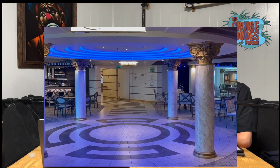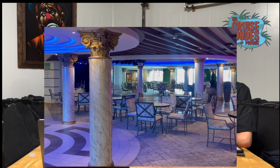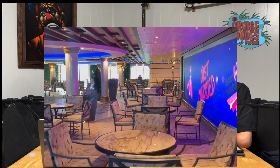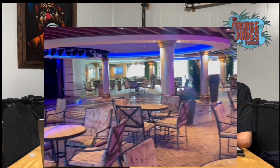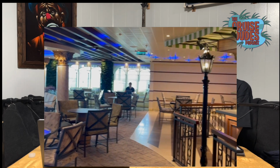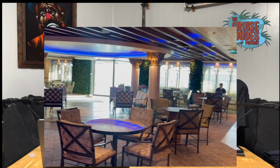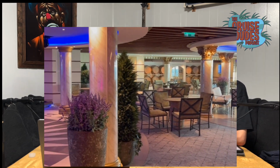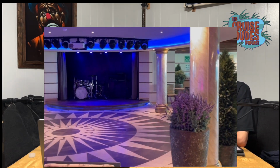And then you had the Tuscan Lounge. If you go to the back of the lounge, if you like empanadas, they have empanadas. An empanada is like a pie. You put your meat in there, fold it up, fry it, and eat it. They had an empanada restaurant, which was very nice, there for everybody to try.